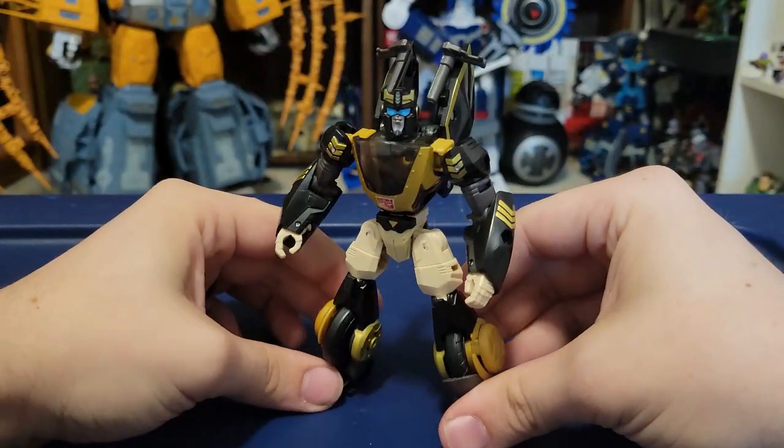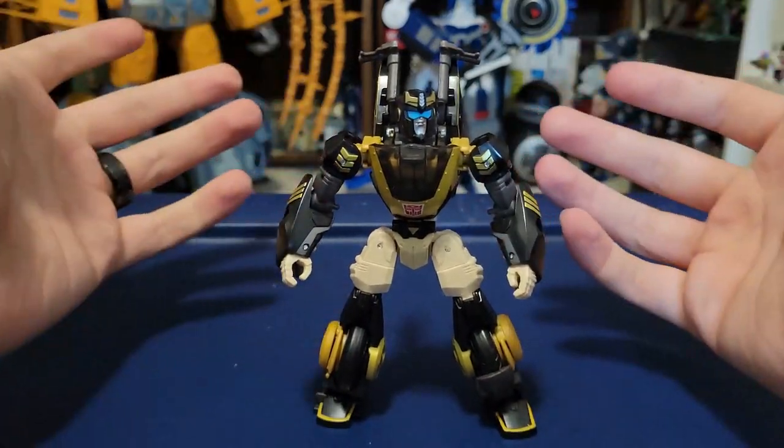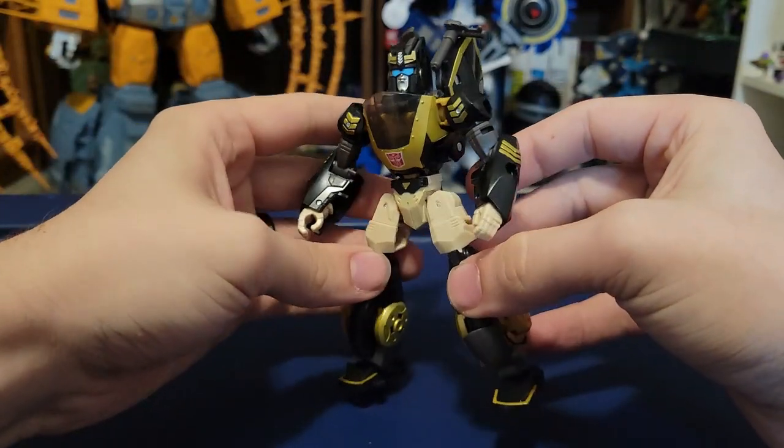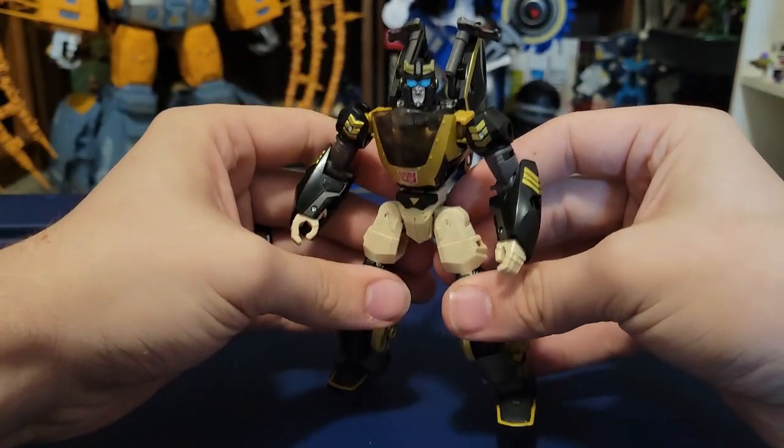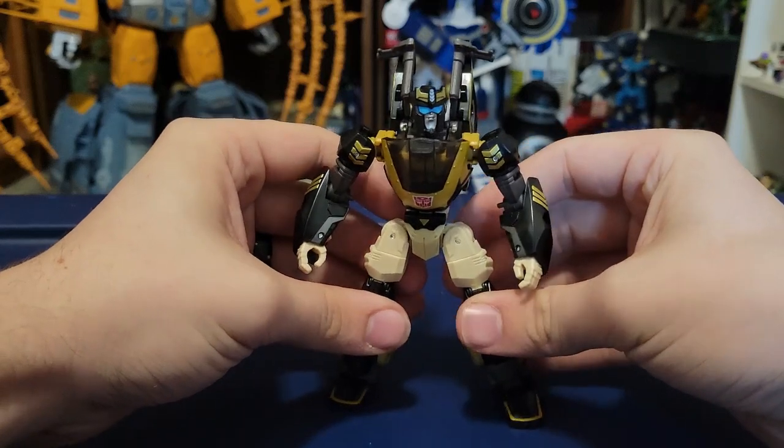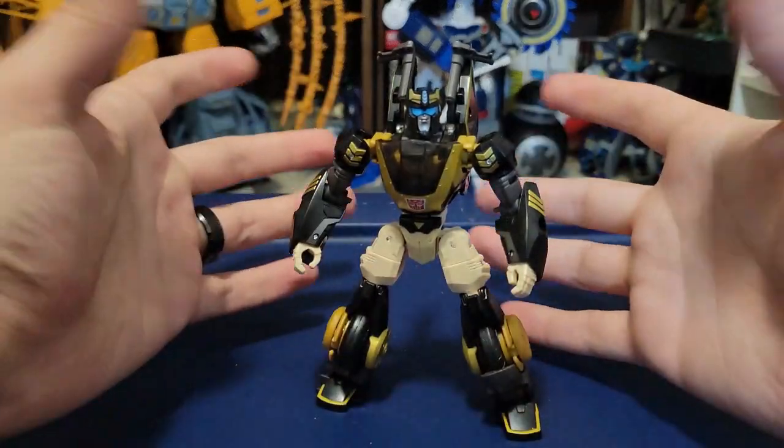Prowl's a cyber ninja, so he needs to be posable, so let's talk about his articulation. It's actually really, really good. You can get a lot of good poses out of this guy, and the weight distribution on him as well is good enough that you can get him balancing in a lot of good ninja action-y poses.